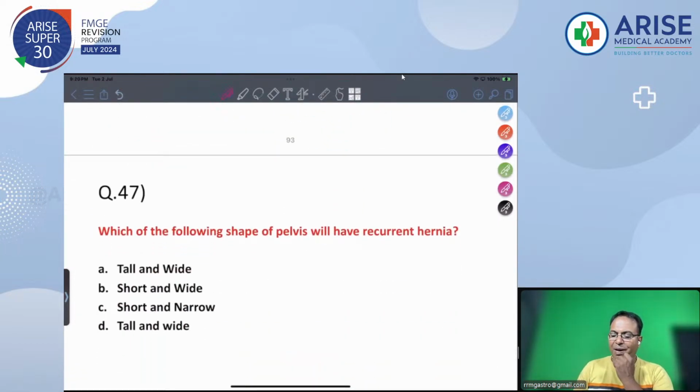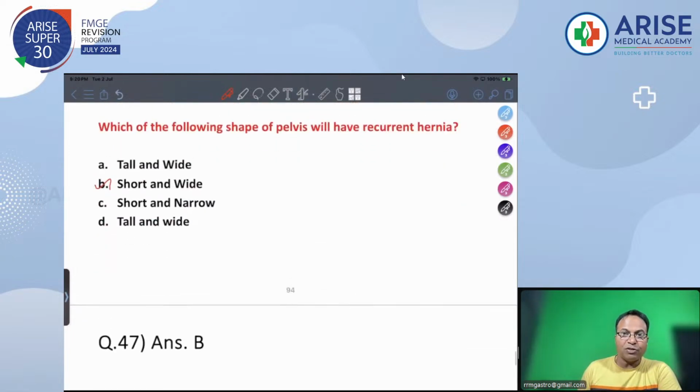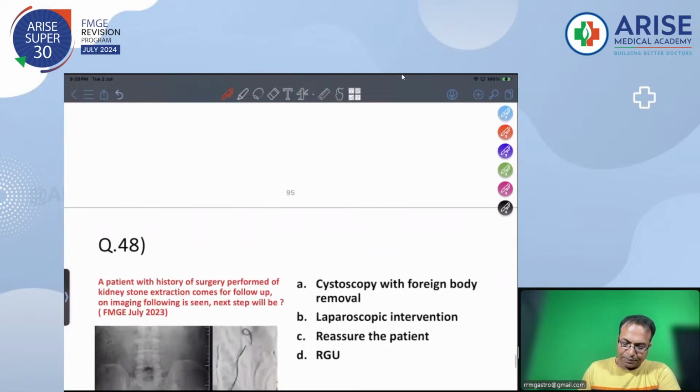Which of the following shapes of pelvis has recurrent hernia? So recurrent hernia. This question is from Bailey and Love. Short and wide pelvis. So the answer is short and wide pelvis will have recurrent hernias.